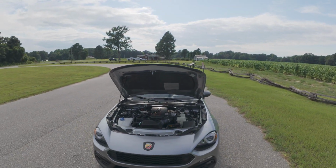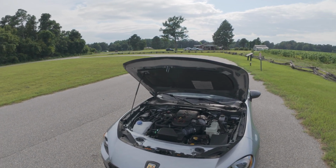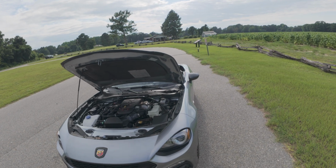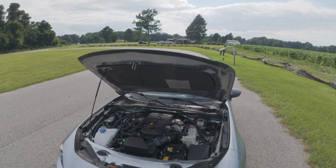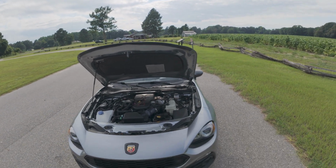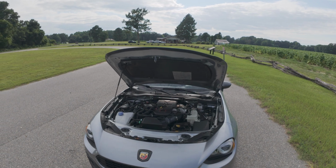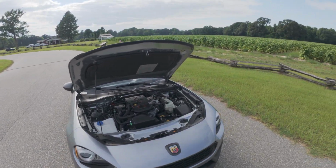So I have owned personally two ND2 Miatas, so I can give you a little bit of a comparison to that too, and I will do that in a specific video by itself sometime, specifically the Spider versus the Miata. I will tell you briefly here that out of the three that I've had, including this one, this is what I prefer most. I had a 2019 ND2 base model, the Sport, so it didn't have the limited slip differential.